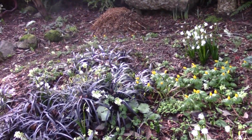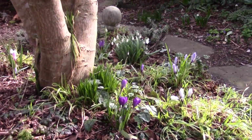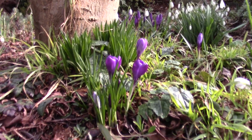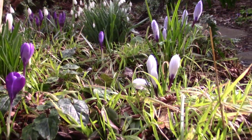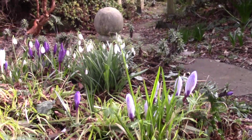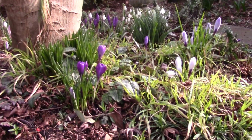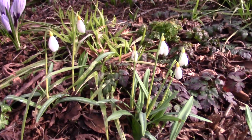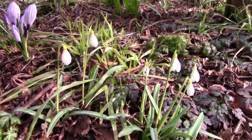So moving up, some of the big Dutch crocus, related to vernus, so you get the deep purple, the quite white, and then the stripy one, all growing here through, along with the cyclamen and golden bowles grass. Come around here, there's another little group of snowdrops. These are more yellow marked snowdrops.